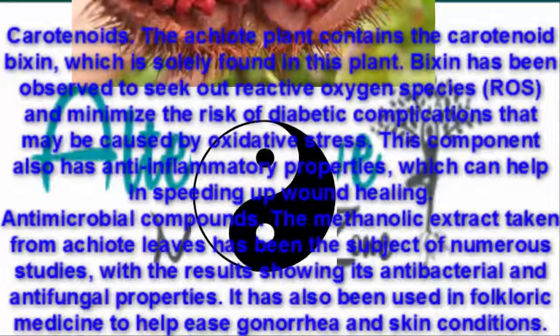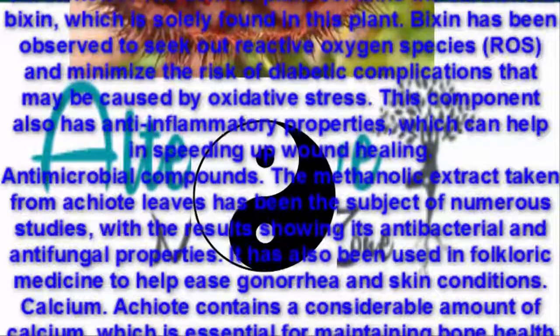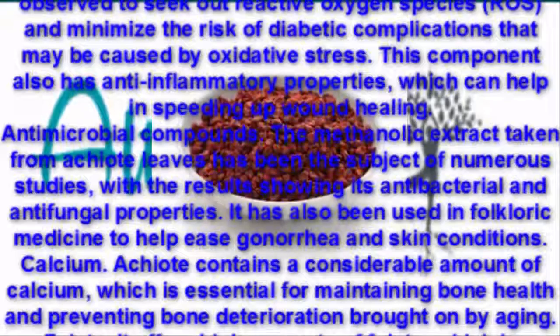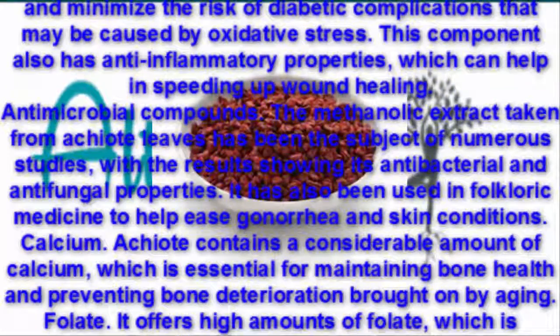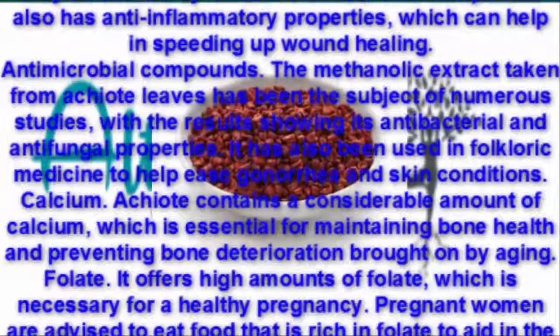Antimicrobial compounds. The methanolic extract taken from achiote leaves has been the subject of numerous studies, with the results showing its antibacterial and antifungal properties. It has also been used in folkloric medicine to help ease gonorrhea and skin conditions.